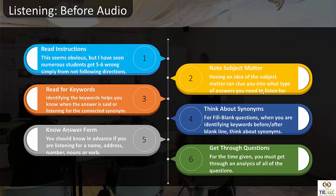Number four, think about synonyms. Really think about synonyms, especially for the fill-the-blank questions. When you're identifying the words before and after the blank line, think about synonyms. Think about synonyms for multiple choice questions because the correct answer choices are going to use synonyms for the answer that's stated in the conversation or short presentation. Number five is very helpful to know the form of the answer that you're going to get. Name, address, number, noun, verb.